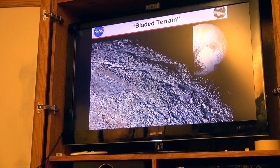Is there wind up there? There is wind because there's an atmosphere, but the atmosphere is so thin. So this stuff can't be created by wind? We don't think it's wind eroded, though it kind of looks like it is. It may be sun eroded, though. It may be that the ice is evaporating in response to the sun.